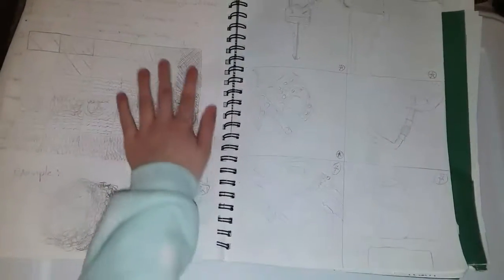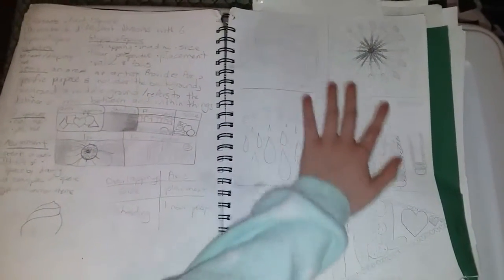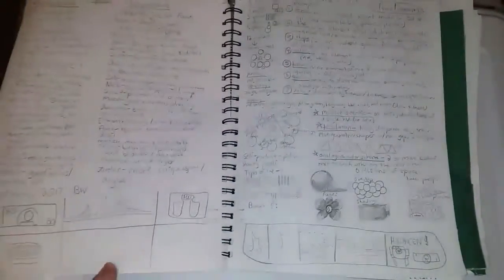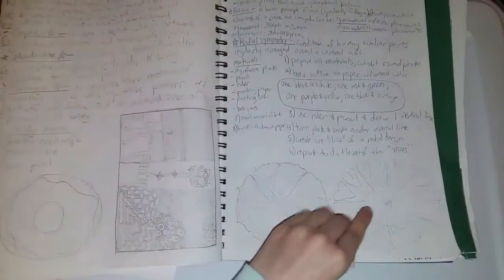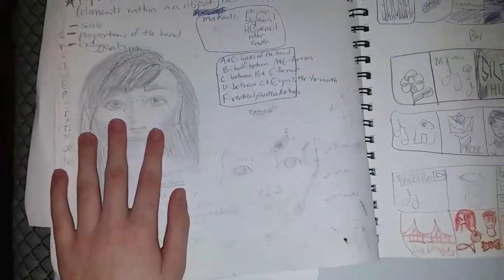This showed texture. This showed different types of shading, which is actually pretty neat and useful. That was, of course, when I didn't know how to shade. I know how to shade now. These are all representing Melanie Martinez with the different principles of art. We did pottery right here, so that was a sketch of the pottery I was going to do. That actually wasn't that bad, honestly. I had never drawn a person before then.